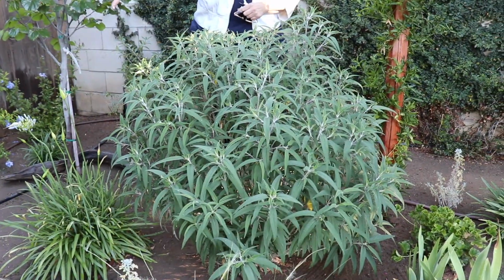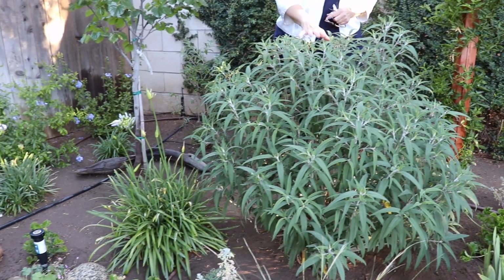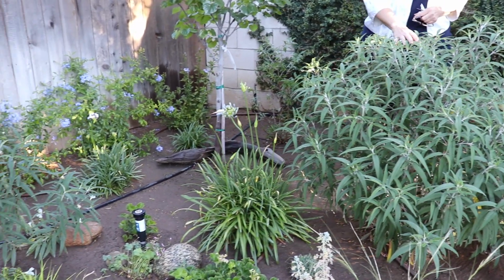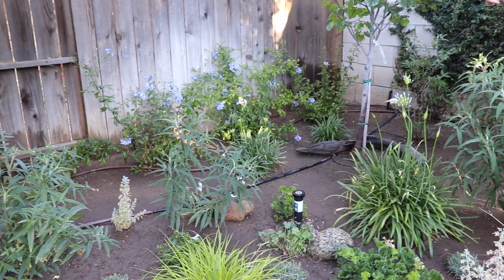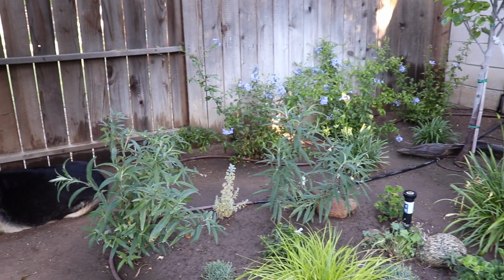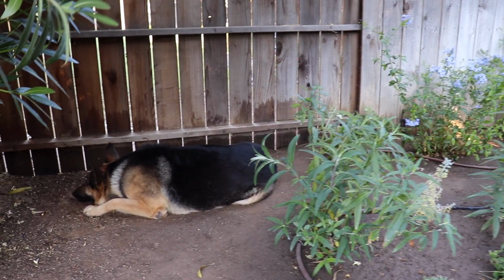We have a few off here to the side that should look just as tall and mature as this one. But our German Shepherd has broken several branches off of them, and that's okay.